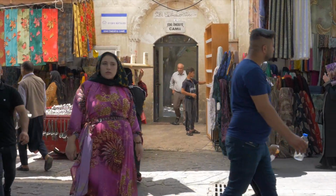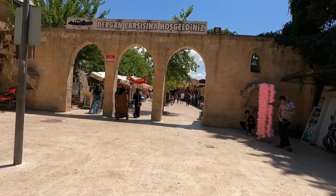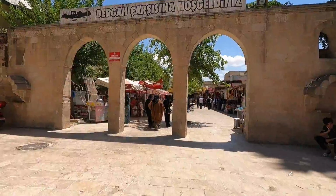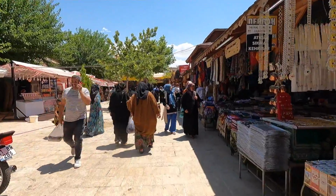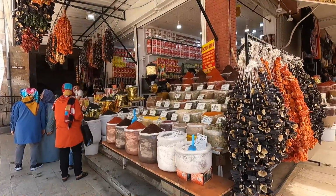I have been to many bazaars in Turkey, but the bazaar in Urfa is one of the most traditional ones. I was here yesterday, the day before yesterday, and I can't wait to show you right now. This is the spice shop.